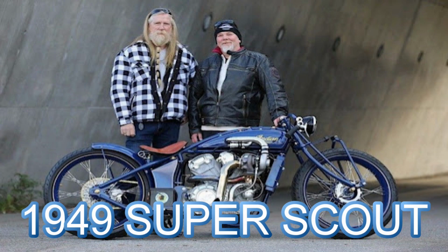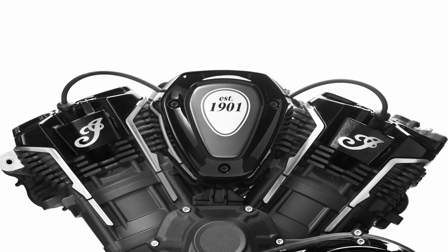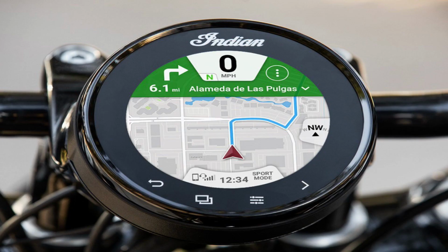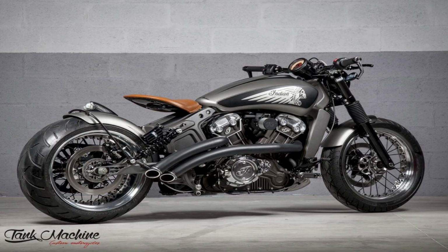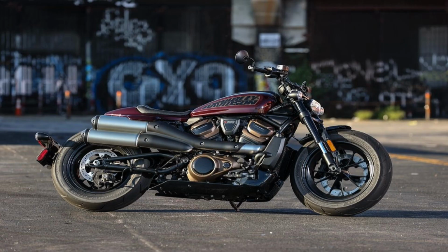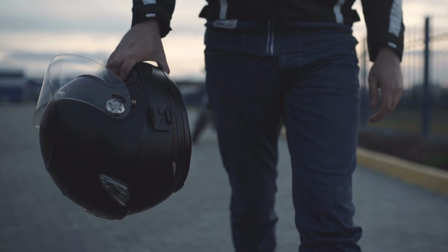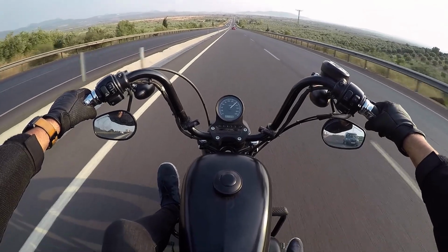So if Indian comes out with a Super Scout Power Plus 108 with a 4-inch TFT, GPS, and cruise control, with 100 to 125 horsepower and 90 to 105-ish foot-pound of torque, the Sportster S now has a direct comparison from Indian. But until that happens, the Sportster S outperforms the Scout across the board in every spec and number. But is that all that matters?